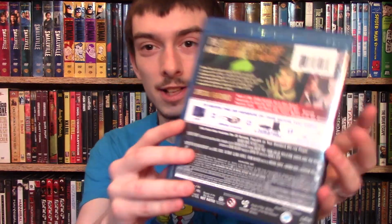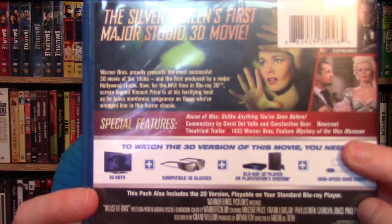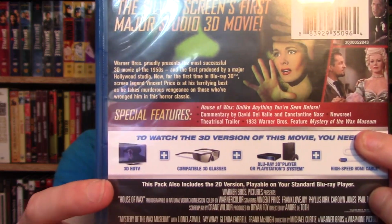Some of you might not know this one's actually a remake of a 1930s film called Mystery of the Wax Museum, which I've never seen, and that movie is actually included as a bonus feature. I didn't know that you basically got two movies for the price of one in this set. That's really cool, and I can't wait to give it a watch. I might do a double feature one of these nights of both films. That just seems like it'd be a lot of fun.